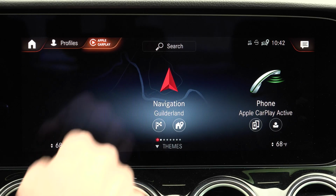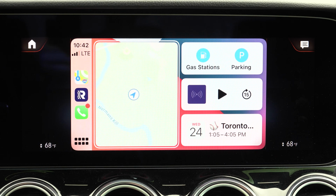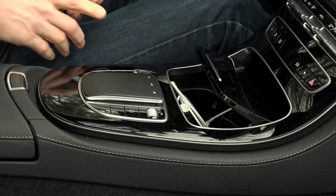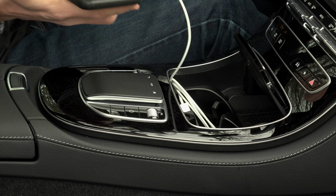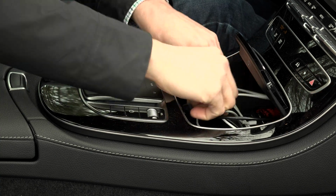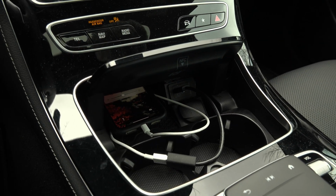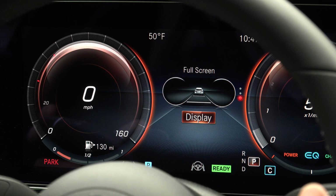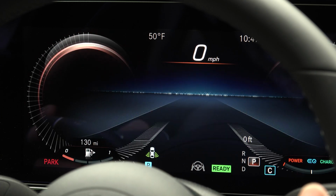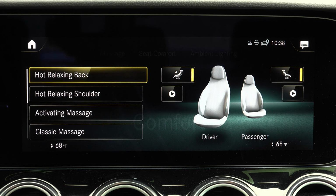And the best speech recognition software in the industry. It actually works as well as talking to your phone. But the big omission is still no wireless phone projection. And because USB-C is all there is, my iPhone here requires an adapter cable, making this area where the wireless charger is an annoying mess, while also taking the cup holders hostage. But by and large, this is an excellent, cutting-edge setup that I've previously experienced in other Mercedes models.